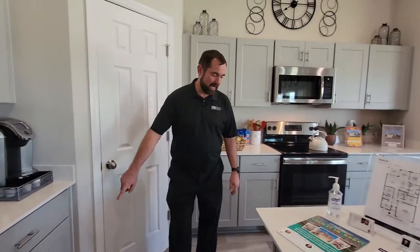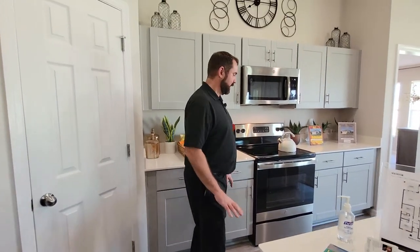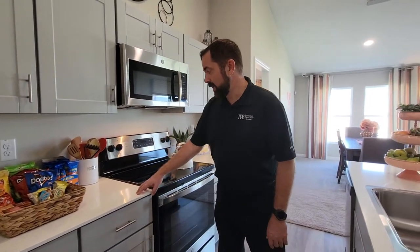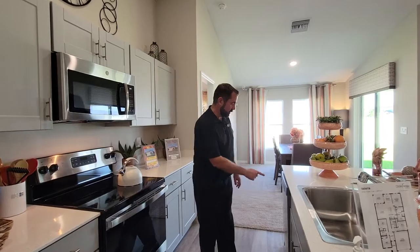And then as we continue, we do have that luxury vinyl flooring throughout, which is great because it's water resistant or waterproof, which is why they can have it in the kitchen. And then of course we do have our cabinets, nice gray colors, and the countertops. We have our range and microwave all included. And on this side, we also have a dishwasher.